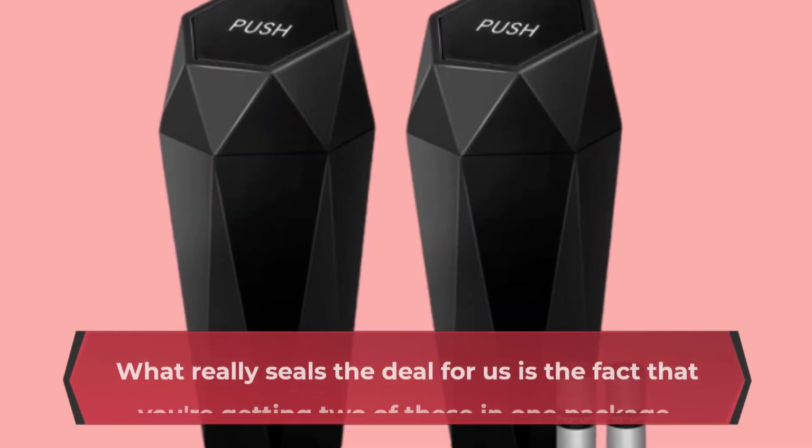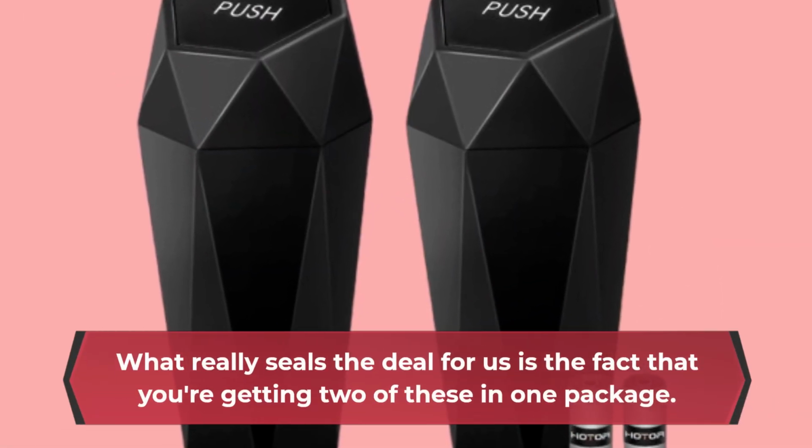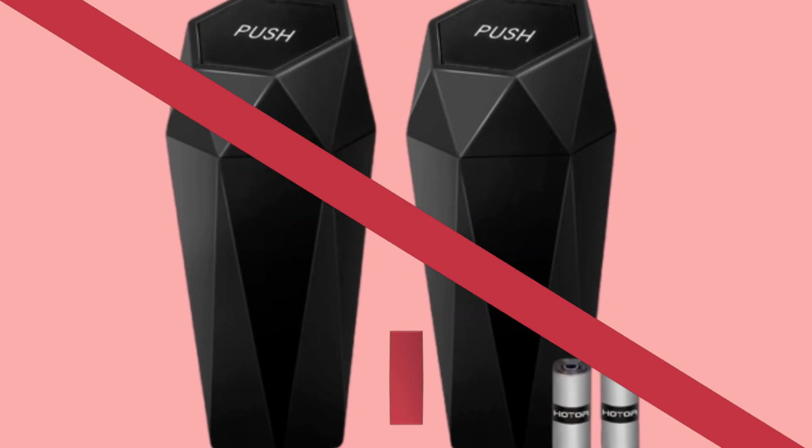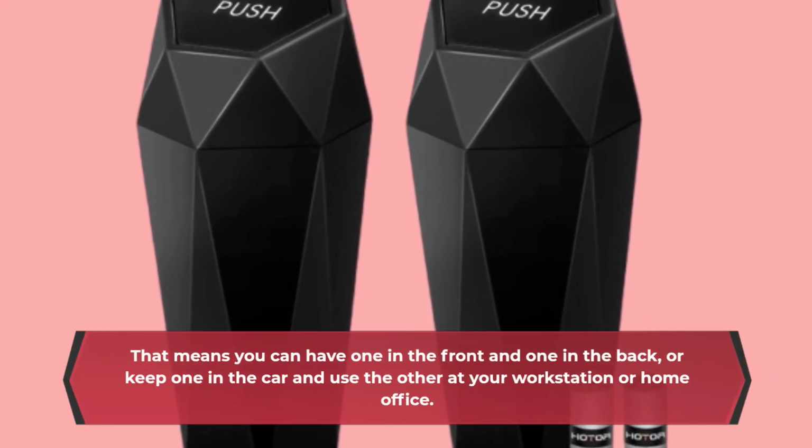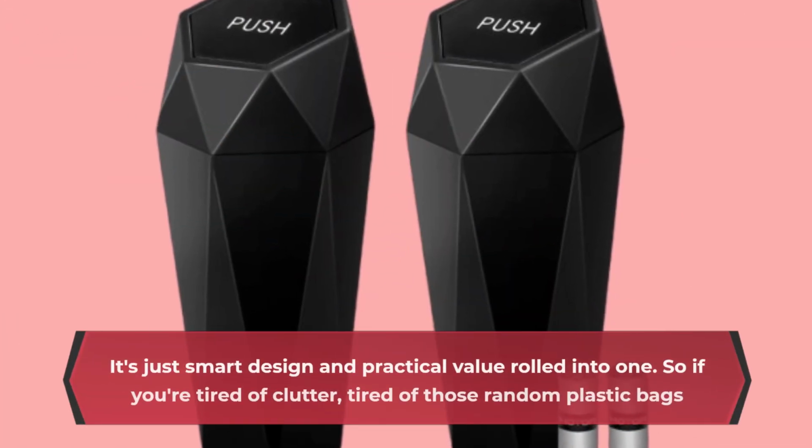What really seals the deal for us is the fact that you're getting 2 of these in one package. That means you can have one in the front and one in the back, or keep one in the car and use the other at your workstation or home office. It's just smart design and practical value rolled into one.